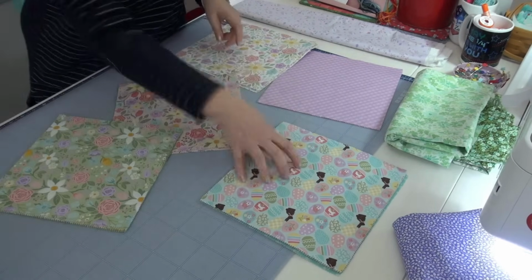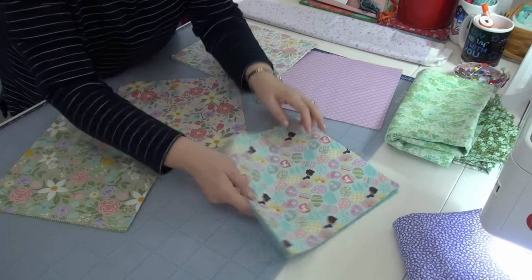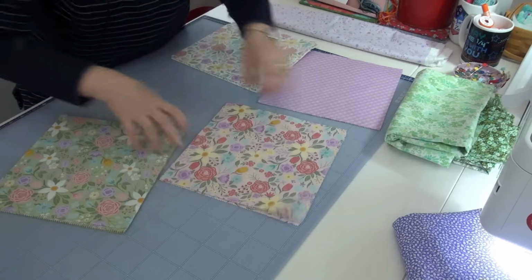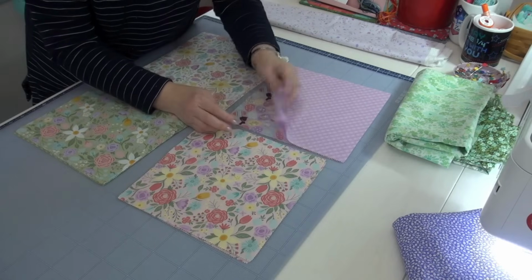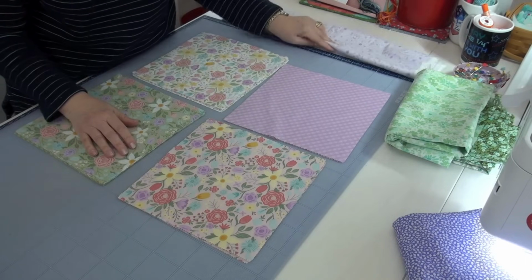And I don't want to do blues or teals or aquas, however you want to look at this color. So I don't want to do those either. So all of those are out. That means I have the whites, the greens, and pinks, and some purples. None of these do I have enough to do the stars. So I'm going to use my own fabrics to do the stars.